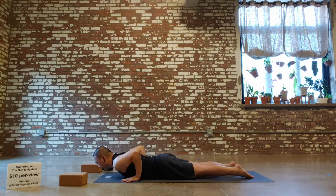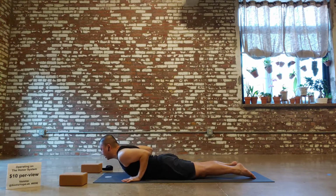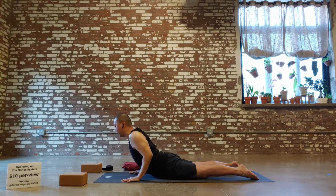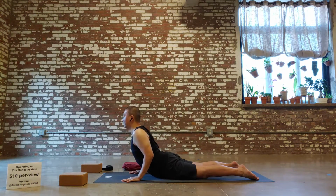Hands alongside the rib cage, elbows drawn back. Inhale, lift up, baby cobra, so your belly and your lower ribs are still on the floor. Elbows drawn back. Exhale, lower all the way down. Inhale, lift up a little bit higher, so belly and ribs are away from the floor, and keep lifting through your chest.